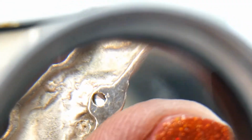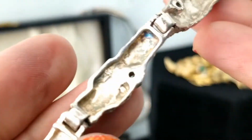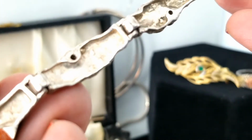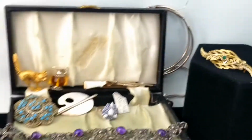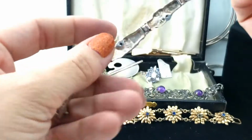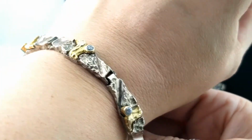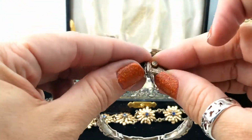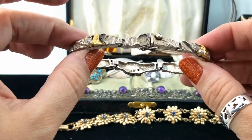The gems on the other side have openings to the back to allow light in. Huh. I don't know what I think of that, actually. I mean, it's not bad. It's got a safety clasp on the wrist. It looks pretty cool, actually. It's got a good weight to it. Okay, fine. I like it.